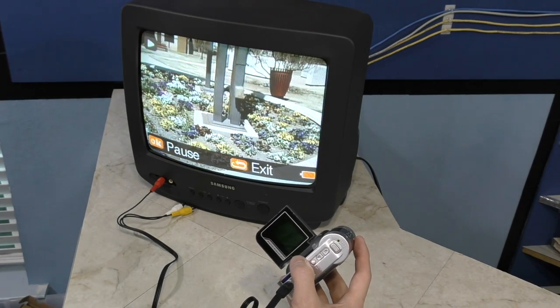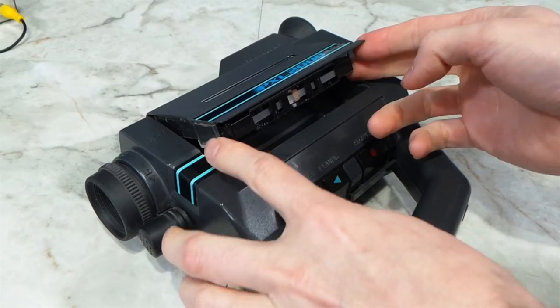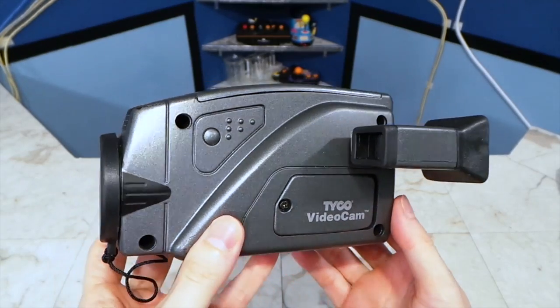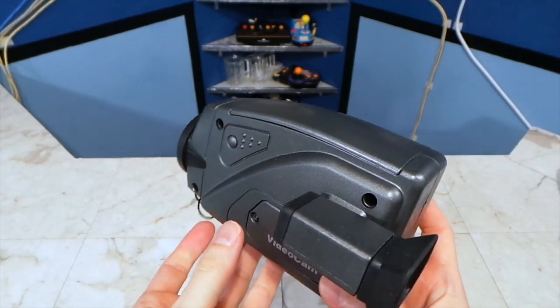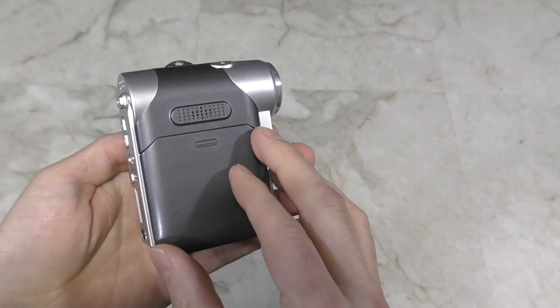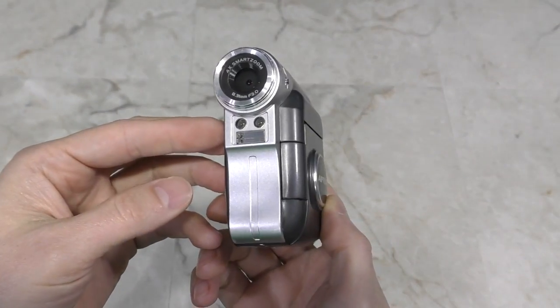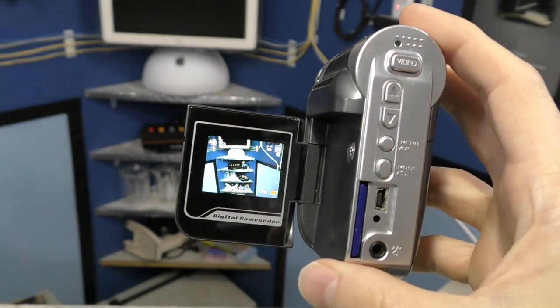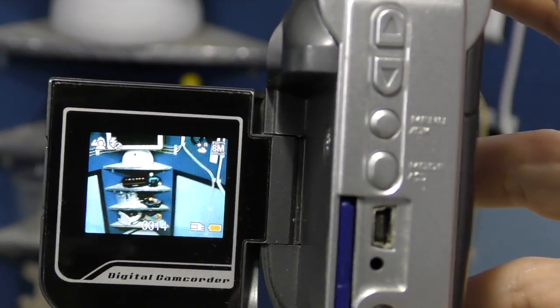And I'd say this product is the 21st century equivalent of the Fisher-Price Pixel camera from the 1980s, or the Tyco camera from the 1990s that I reviewed a while back. And it was actually sold for around the same price as what you'd have paid for the Tyco camera back then. So this product sort of rides the line between a kid's toy and a real camcorder.